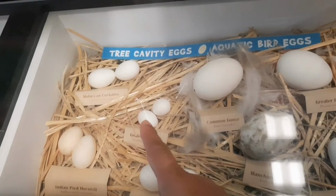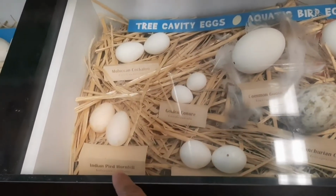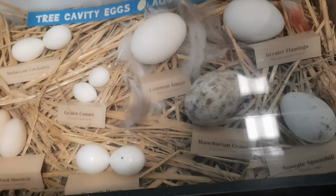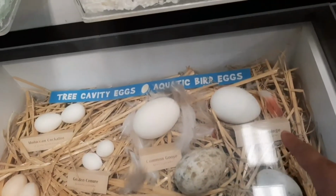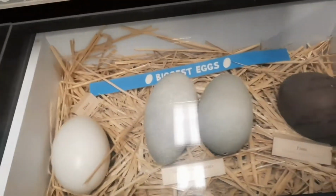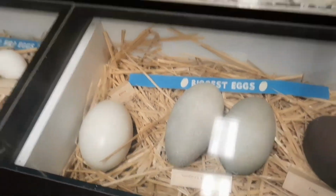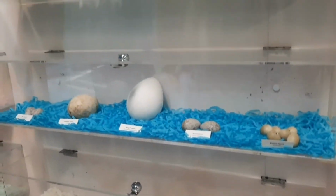Oh, Moluccan cockatoo, golden condor, Indian pied hornbill, hyacinth macaw, roseate spoonbill, red flamingo. Wow, this is so big. This is the emu, southern cassowary. Wow, so big.